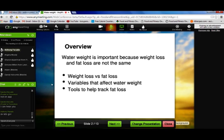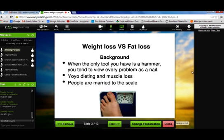Okay, I'm going to talk about the variables that affect water weight and tools that help track fat loss. So first of all, weight loss versus fat loss. One of my favorite sayings is that when the only tool you have is a hammer, you tend to view every problem as a nail. So when the only tool you have is the scale that you're using to measure your success, you tend to see that as the only success or problem that you're having with your program.